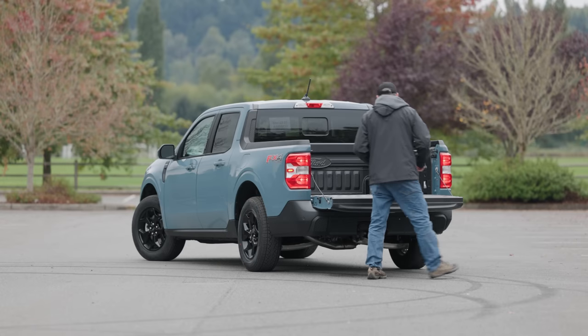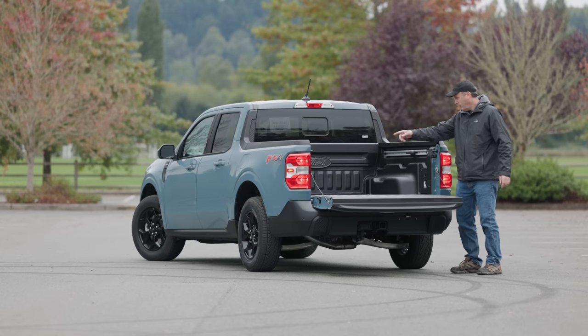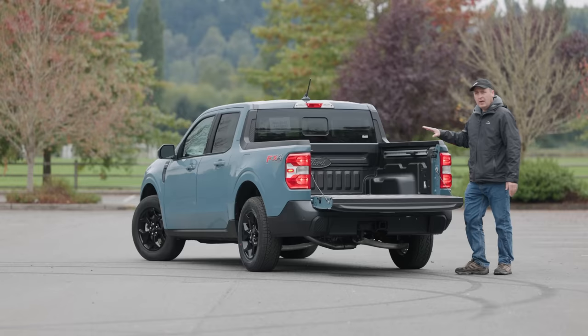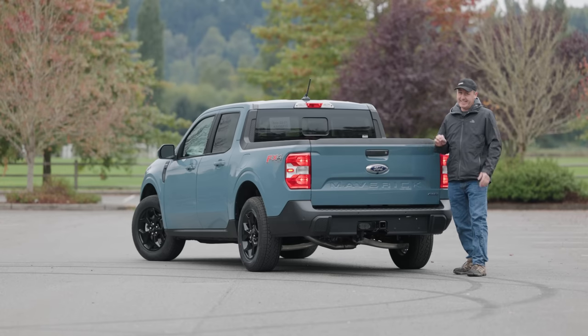Now on the sides of the gates here, we have some electrical leads, 12 volt electrical DCs for do-it-yourself projects. And then over there, we have a 400 watt AC power, which is in a sealed receptacle. It's also sprayed with Ford Tough Bed Liner. Yeah, regular entry ones get just bare metal. Don't want to do that.